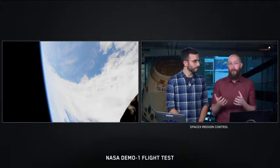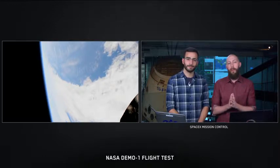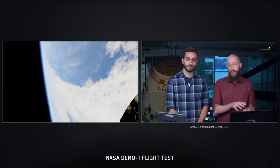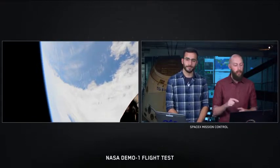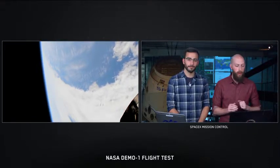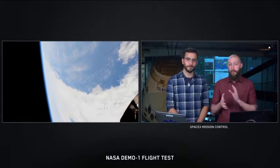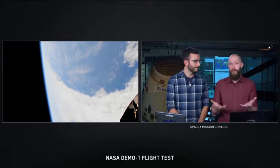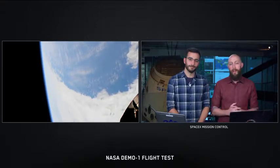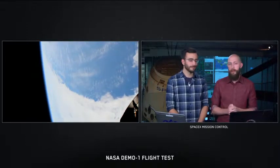Actually, right after getting on orbit, they did something known as the absolute GPS demo, and that compares the GPS data that Dragon's receiving to the ground models just to make sure everything's matching up. And we just completed another one a little while ago called the relative GPS demo, and that was Dragon sharing its positioning data with the space station, which it's now in communications with, and it's going to get a lot closer soon.